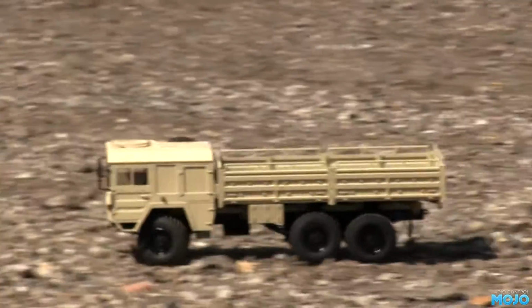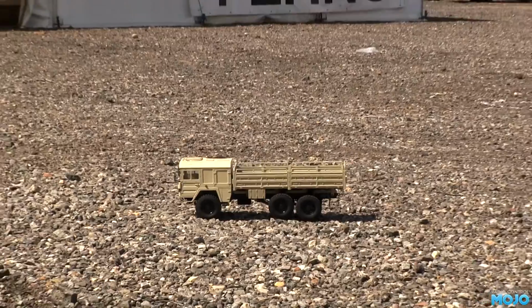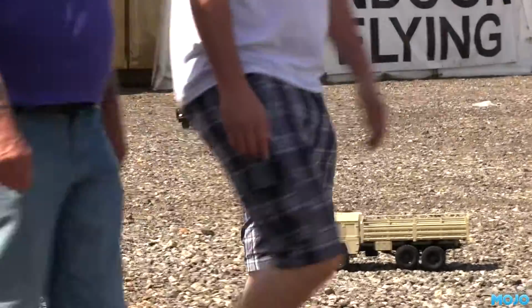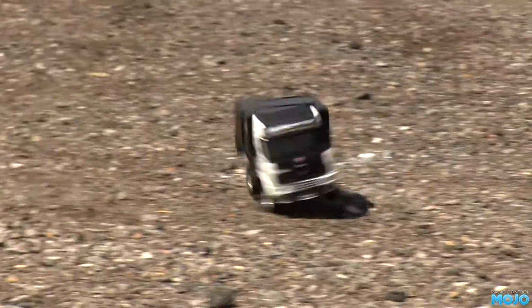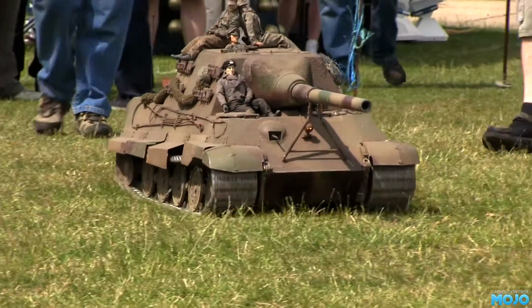One of the cool things at Wings and Wheels are the trucks are actually allowed outside of the layout. Get some people's attention who probably wouldn't normally stop for a look inside the tent. The surface isn't so great for this high centre of gravity CC01 though. Hit some bit of steel embedded in the ground. Ouch. And of course, enormous tank.